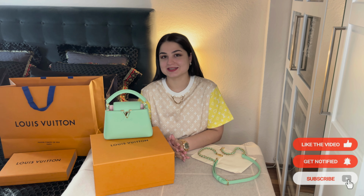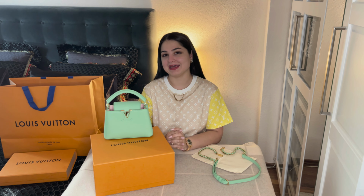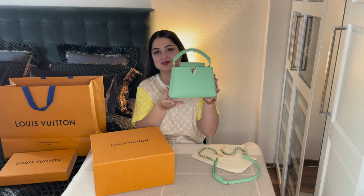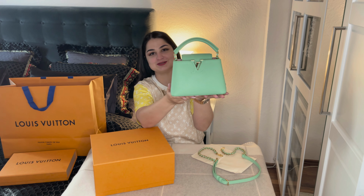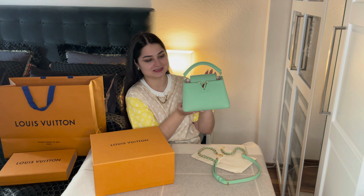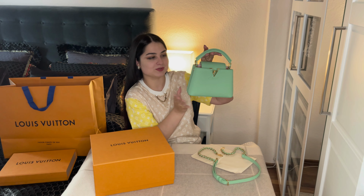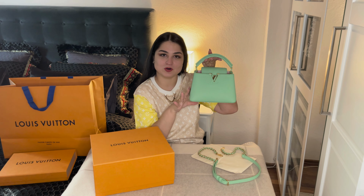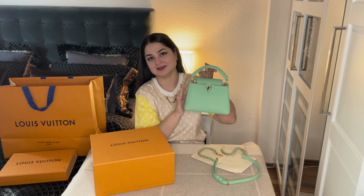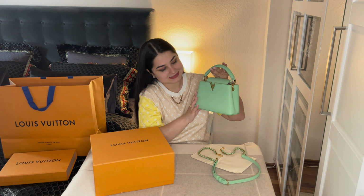Today I want to present you my newest bag from this year's Louis Vuitton collection, and it's again a beautiful Capucine, guys. So just take a look at this beautiful baby out here. This is my absolute favorite bag right now for the summer. It is in size mini and I am in love with it because even though the size is very small, my phone, my keys and also my wallet all fit in, and I can take this bag everywhere with me.